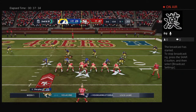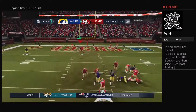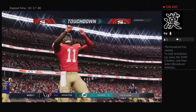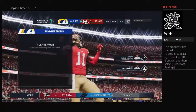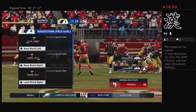Push it back. Push it back. And he hauls it in the end zone. Touchdown, San Francisco. John Ross there to make the grab, and the Niners take advantage of field position on the turnover to cash this one in.